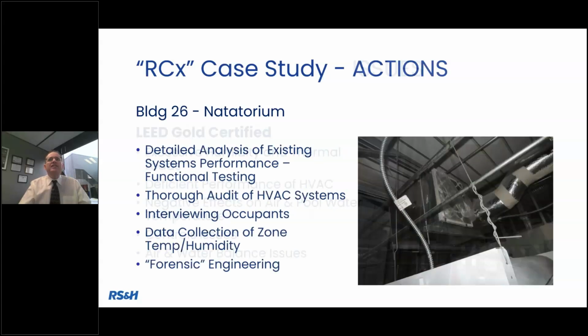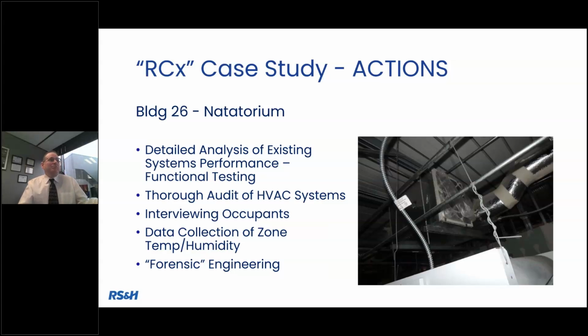And so we walked in, we did a detailed analysis of the existing system's performance, and did some detailed functional testing to find out what's really going on here. We took a look at the original design documentation because, again, this building is only five years old. And at this point, we started diving deeper and deeper. We started realizing that there was a multiple domino effect of shortfalls that, like a snowball rolling downhill, just got bigger and bigger and bigger, to where this facility became at a point uninhabitable and couldn't meet the mission of doing diagnostic testing of health performance.